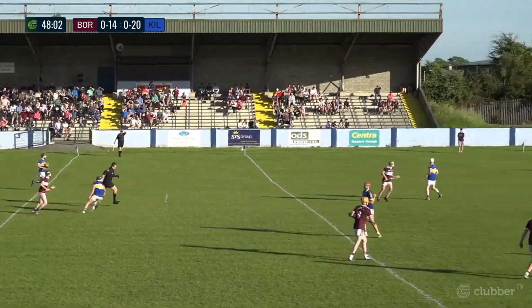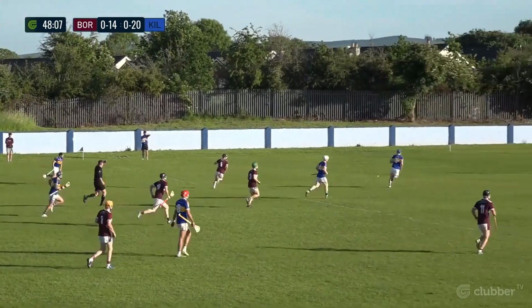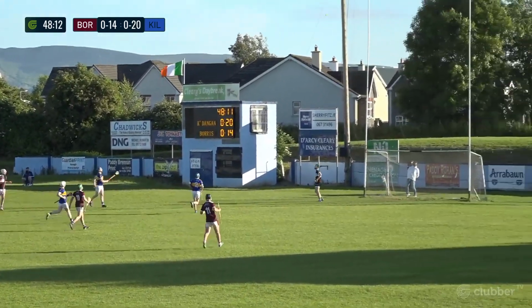Opened up and went to take him on and popped out to Brian. Shane McCormick with the switch of play over now to Sean. Sean cuts inside. He sees the option inside of Shane Kenny. Shane now, is he going to go for the juggler? They need a goal here, but he goes for the point, and it is over the bar.